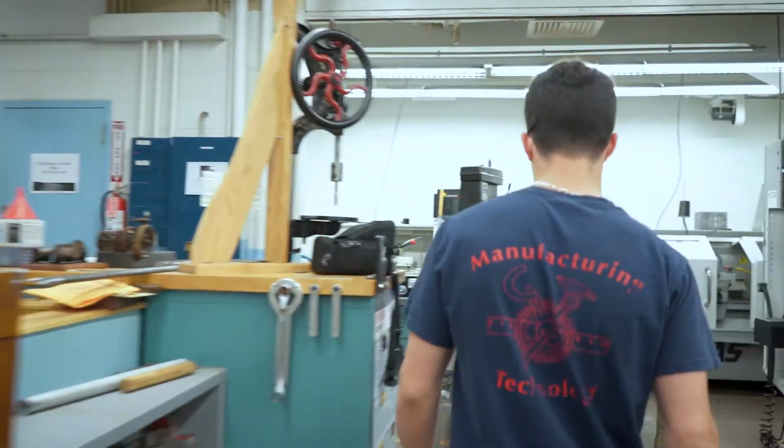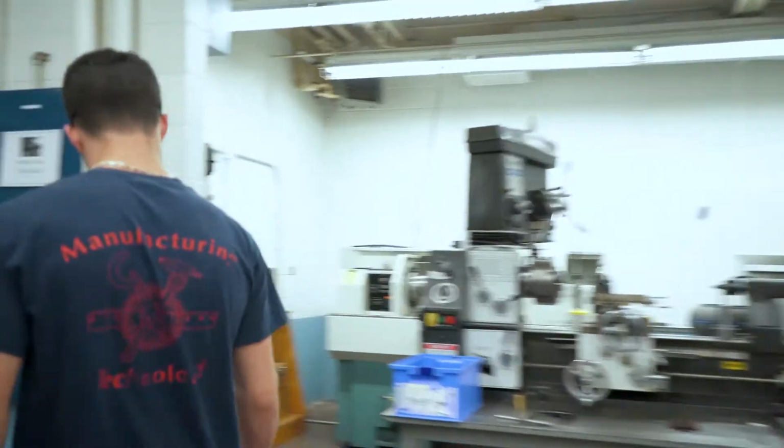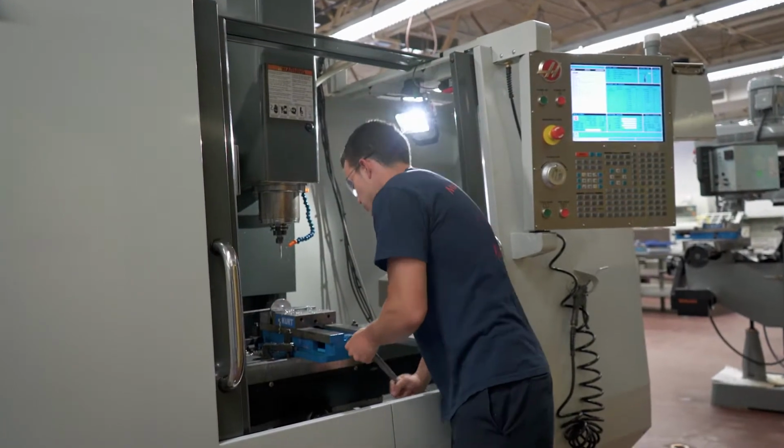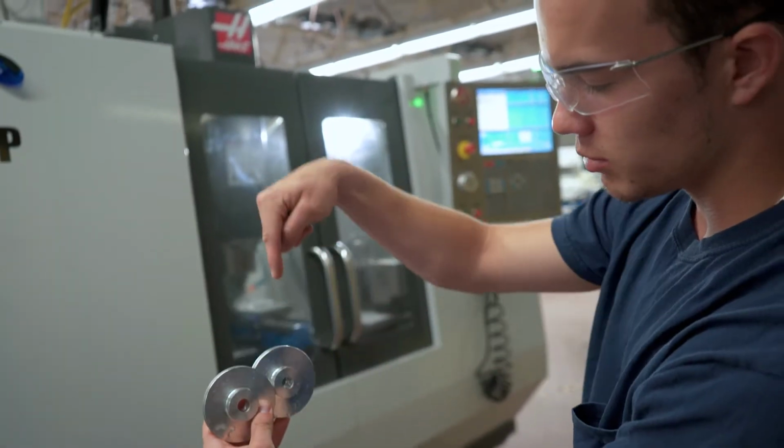When I graduate, I actually plan to go to college, but the company that I'm working for now will actually provide help for that. I really enjoy the trade. You get to use your mind and be creative. You get to make whatever you want to make, and it's hands-on, which I also really enjoy doing.